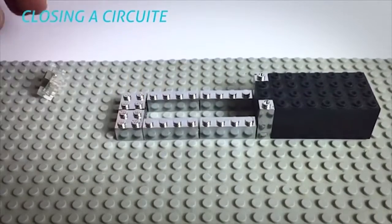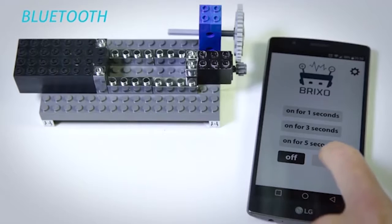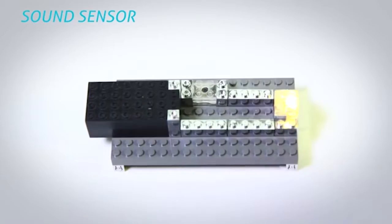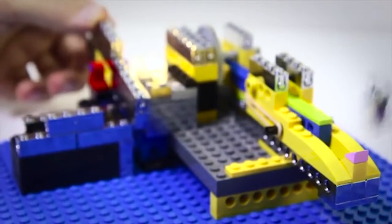Closing a circuit. This is Bluetooth. Sound sensor, light sensor, proximity sensor. How amazing is using Brixo?